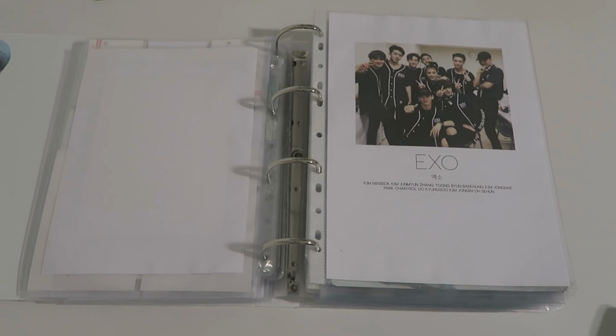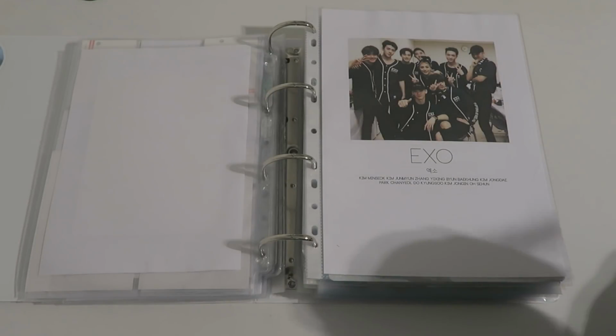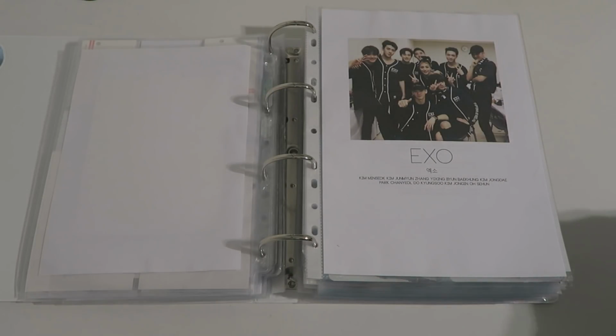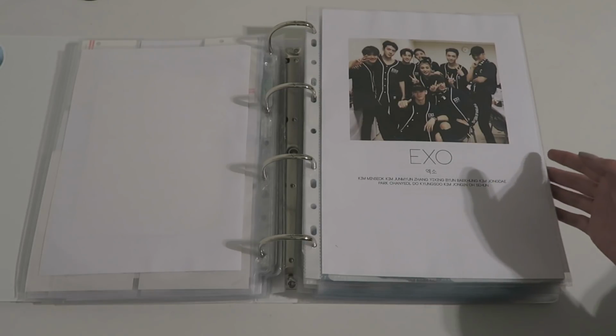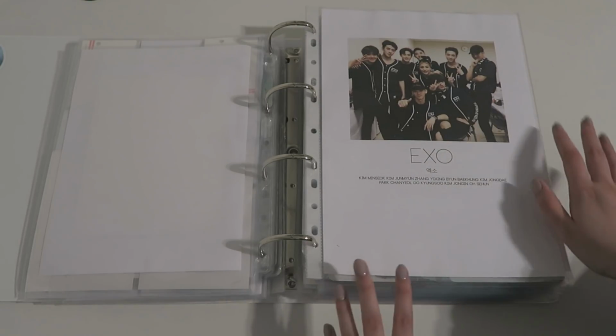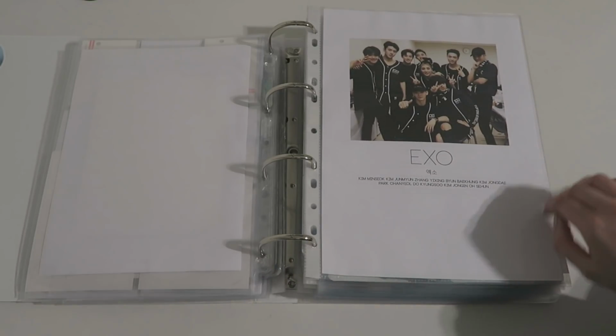And then EXO, okay, sorry if there's a shadow in the corner, that's my knee. So for EXO, I'm really unsure if I want to collect all 9 members still, because there's so many releases for EXO, and I do love them.